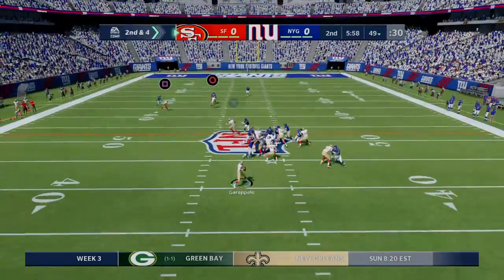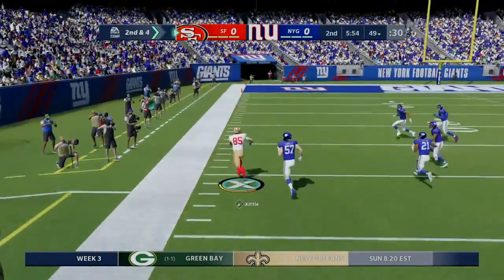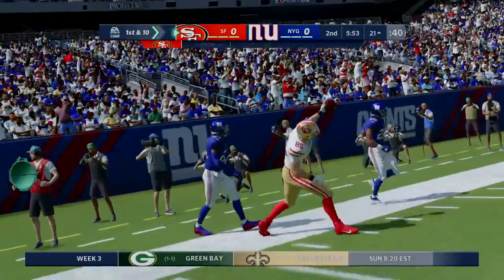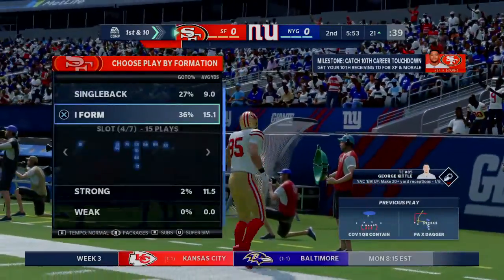From just shy of midfield, Garoppolo. The first catch of the game for George Kittle. He's going to go out of bounds, but he takes this one down just shy of the 20. Good yardage after the catch as that play good for 30 and a 1st.